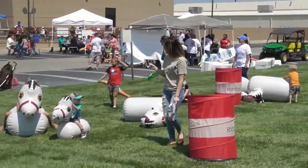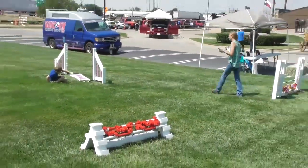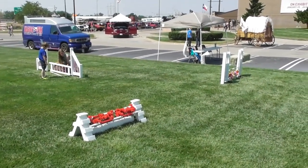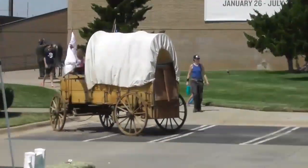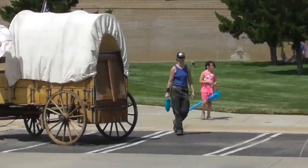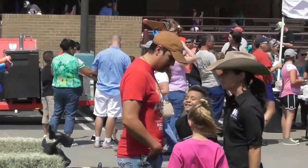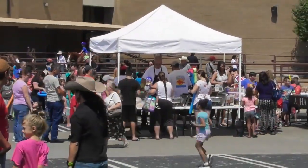Looks like that is a barrel racing course. And over here, it looks like there is a jumping course. Try to say that five times. Incorporate a little bit of Western heritage with the chuck wagon. And then we pan over to the right, and there's a great big huge smoker on a trailer, and people are lined up to get a free meal, feed the kids.